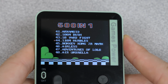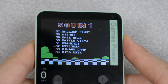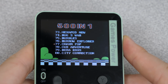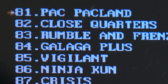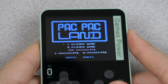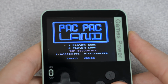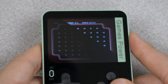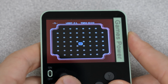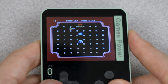So, let's go maybe... I'm just gonna pick a random number in my head. I'm not looking at the screen right now. Let's go number 81. See what that is. Pac-Land. Pac-Land. Copyright 2000, AKKII. Okay, one-player game. Is this like a Pac-Man thing? Well, it's definitely a Pac-Man.